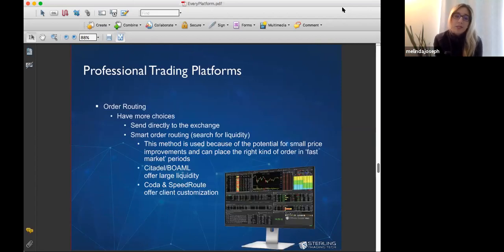Order routing, what does that mean? Having more choices. You can either send your trades directly to the exchange, or use smart order routing, which is a digital search for liquidity. For those of you that are not familiar with it, this method is used because of the potential for small price improvements, which makes a huge difference if it's 5,000 shares. And they can place the right kind of orders in fast market periods.